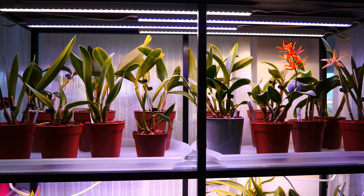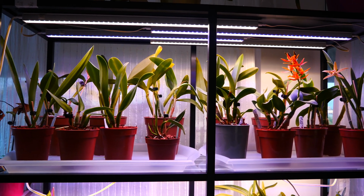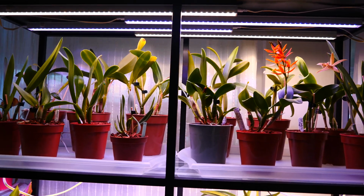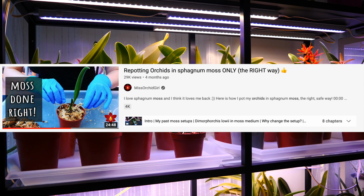Now I can do that because the pots only have sphagnum moss. Yes, you can see bark on the top. That's just a top layer that I use to prevent algae deposits. Other than that, we only have moss in the pot. It is very airy and very loose, and I'll link you to a video in which I repot such an orchid into moss so you see how it is.